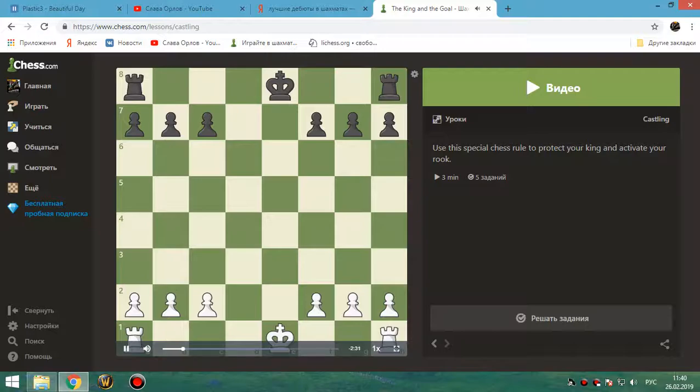You can castle in either direction, left or right. In either case, your king moves over only 2 squares, and then the rook from that side is moved directly to the other side of the king. Like this. And here's another example of castling. Castling is a great move with many benefits if it is used at the right time.